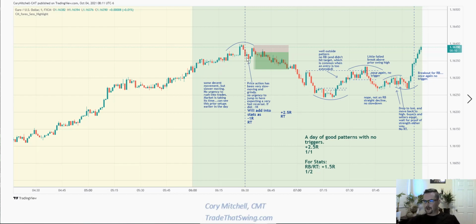So that's why I was also just logging in, but I don't think I would have jumped into this trade either way right here, because we just popped up a little bit, and we can see we're moving pretty grindy. But I did include it in the stats, because if you did jump into that one, that's technically a valid trade. We have a rounded top there.